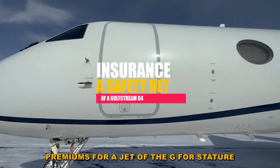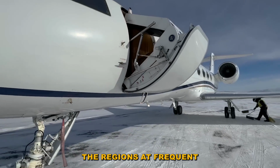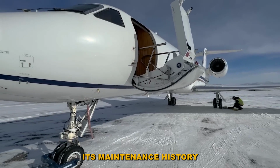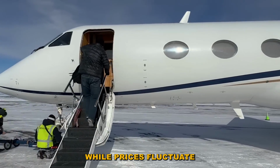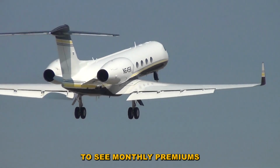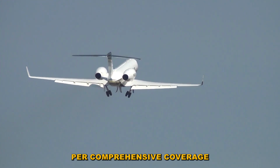Premiums for a jet of the G4's stature can be substantial. The aircraft's value, the regions it frequents, its maintenance history, and even the experience of its crew can influence rates. While prices fluctuate, it wouldn't be uncommon to see monthly premiums of around $8,000 to $12,000 for comprehensive coverage.